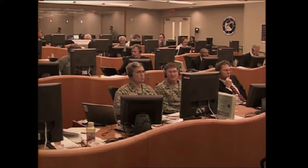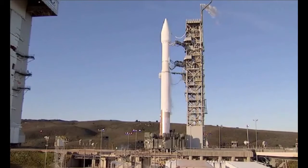L-minus 10 minutes. RC verify solar radiation acceptable for launch. Verified. LC switch to ready position. All steps complete prior to the status check.